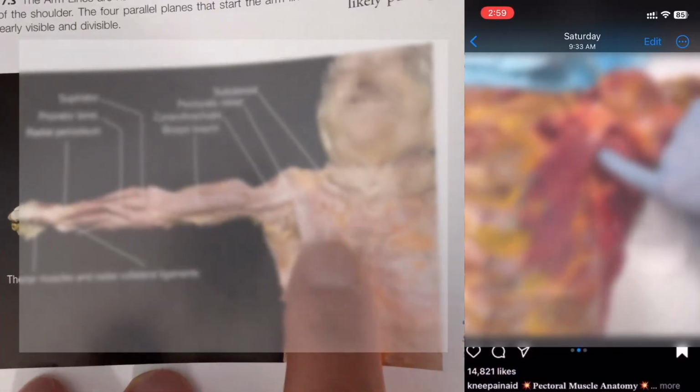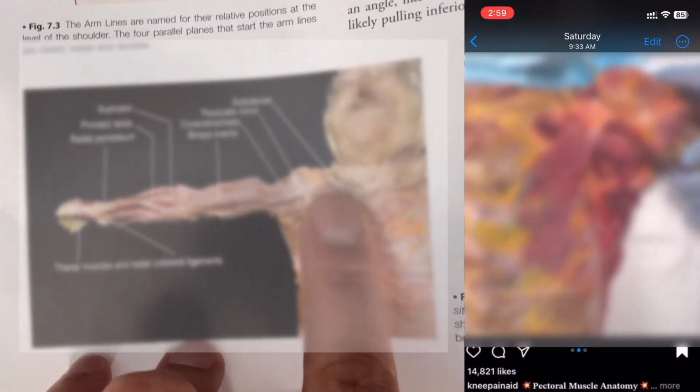But after reviewing the body for such a long time, I have discovered this interesting connection between all of these deep muscles creating your thoracic outlet syndrome that's not only going to change the game on how you treat it, but also going to help you avoid any unnecessary surgery.